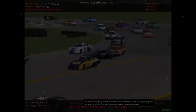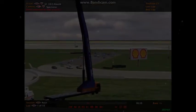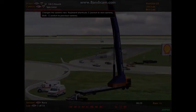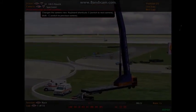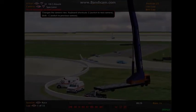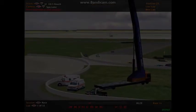So the first incident started with Bobby Jones getting turned by Eugene DeMax. Around he goes, and that's when everybody starts stacking in, and there's just chaos everywhere, cars trying to miss. Scott Roush, who had a very early point lead this season, that crane's going to get in the way. But right there, he would get collected. Kyle Collins with a nice avoidance. That could be a championship-worthy move there for Collins.